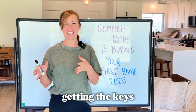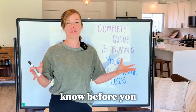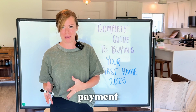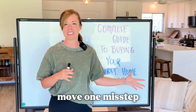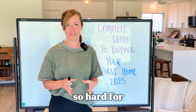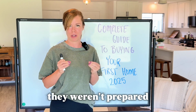The difference between getting the keys to your dream home or losing it often comes down to what you know before you even start. Buying a home isn't just about having credit or a down payment, it's about knowing exactly what steps to take and in what order. Because one wrong move, one misstep, can cause delays, heartbreak, or even losing the home that you've been working so hard for. And most buyers don't fail because they aren't ready, they fail because they weren't prepared.